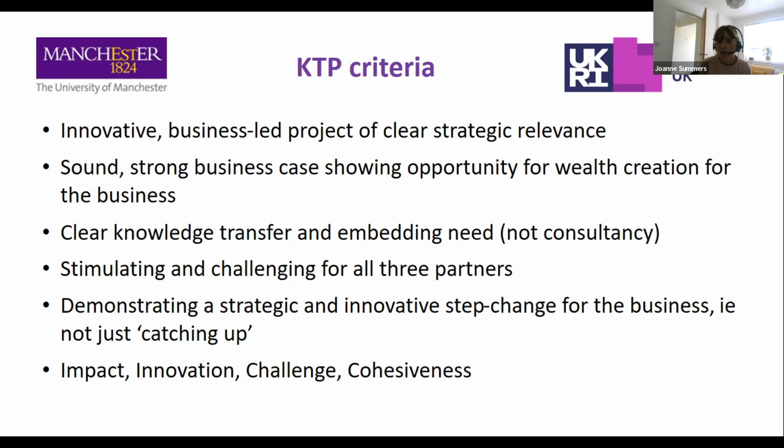We're scored on 4 criteria. The project must be impactful, innovative, challenging, and cohesive. What they mean by cohesive is that the work plan we present from the academic team clearly can deliver upon the challenge of the business and the overall aspirations in terms of impact.